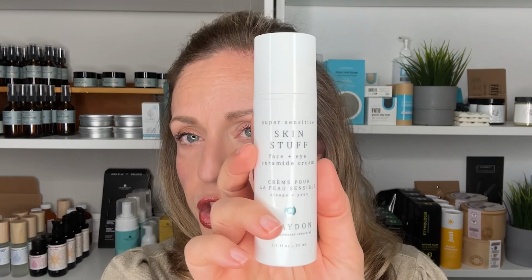Now, if you don't have time for the whole layering process and waiting for the moisturizer to absorb before applying your serum, you can also mix the two. With that, you have to be very, very careful. The moisturizer that I'm using today is by Graydon. This is the super sensitive skin stuff. And you really have to make sure that these 2 products, like your retinol, do not clash with your moisturizer.